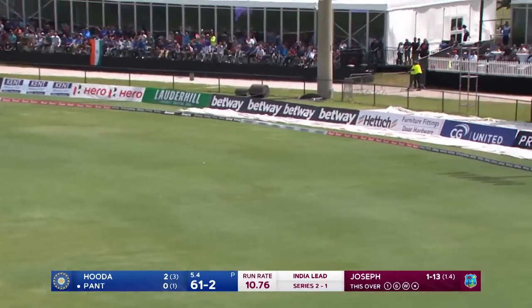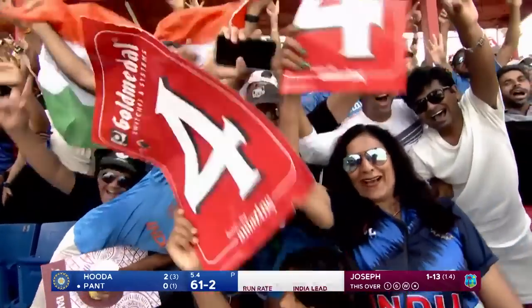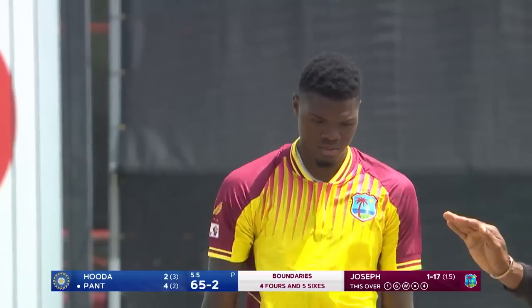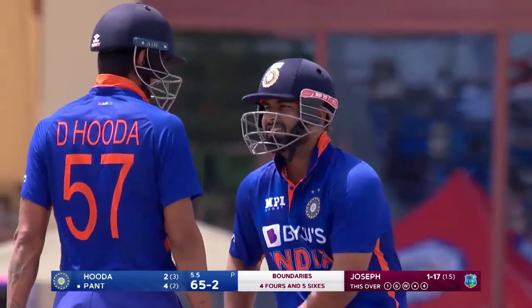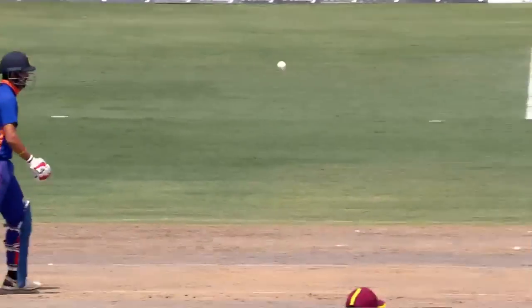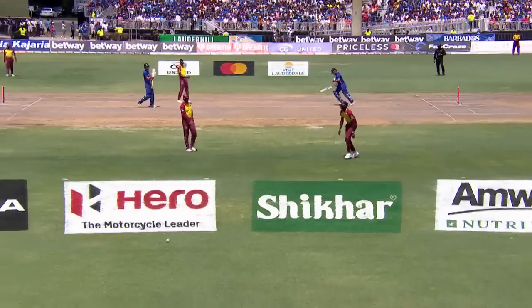Cracking shot. It was a great sound off the bat, and he gets the right result. Pace on, width for an offer. Rishabh Pant, stand and deliver.